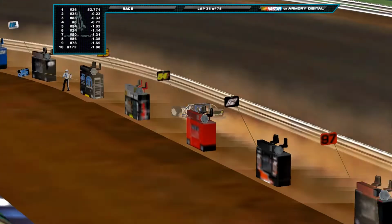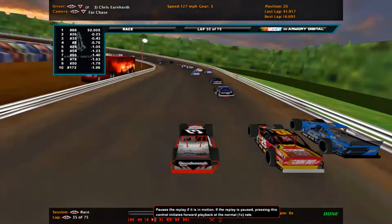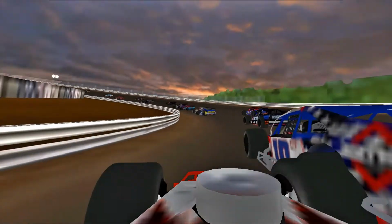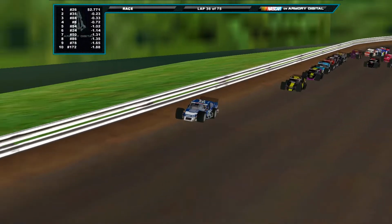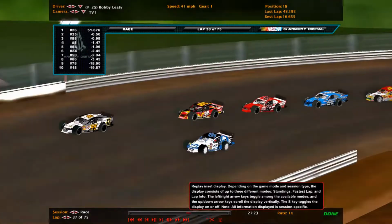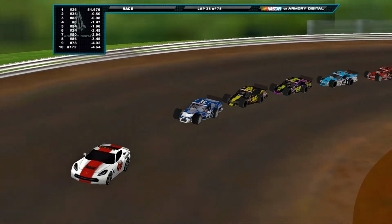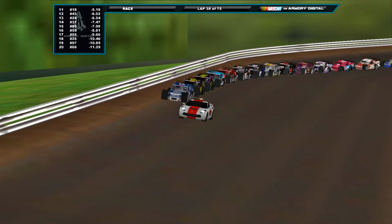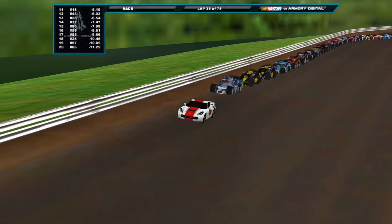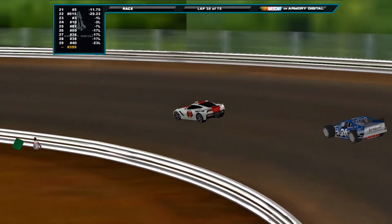Caution flag already back out. Looks like the Earnhardt gets into Douglas, so we'll go on board with him and figure out what happened here. Big hits to the wall for both the 10 and the 3. Looking like that's going to end both of their days as they get towed back to the pits. Edwards getting the wave around once again, going to put her back on the lead lap now. Leaves us with 22 cars running at the moment.